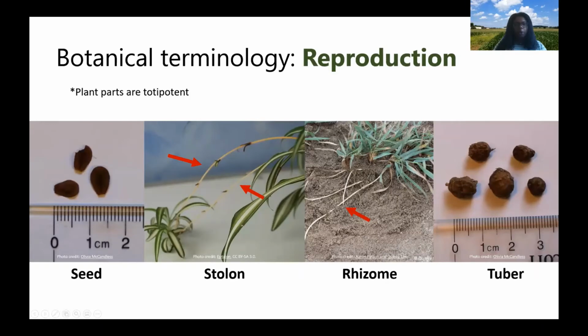So now we're going to go over some reproductive structures that are pretty useful to know about, especially for vegetative reproduction. So seeds, I'm not going to go over what a seed is, because I have a feeling everyone at this is aware of a seed. But what I will focus on are stolons, rhizomes, and tubers. A stolon is a horizontal stem that runs above ground and can produce another plant. In this picture is a spider plant. If you've ever grown strawberries and you see those runners that go above the ground, those are stolons. Stolons are also called runners.